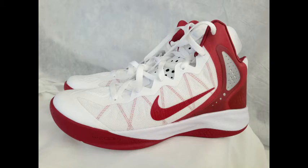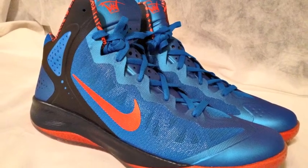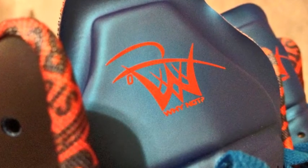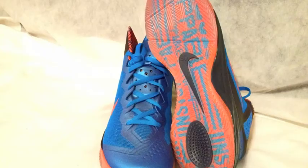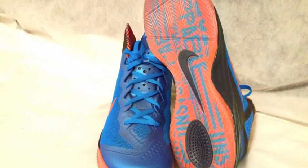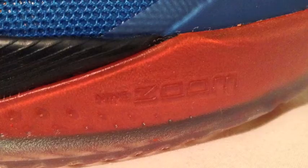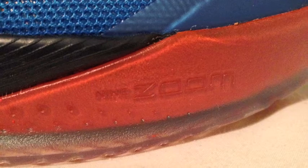Here's the first one. Here's the second one, the HyperEnforcer Westbrook. Beautiful shoe. You can see here the tag in the front. It says Why Not with the zero. And beautiful inside. I love that design with the Be Unstoppable. You can see a little bit of the bottom. It's kind of like this little icy type of clear bottom with the orange behind it. You can see it here.